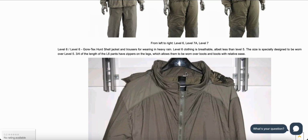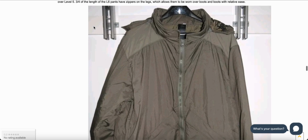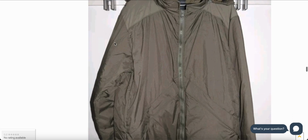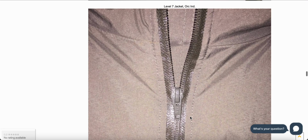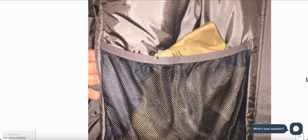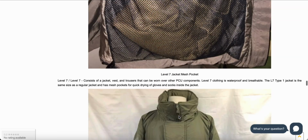It's supposed to be worn over most of the rest of the system, which is why it's designed in a specific way, and that's why a lot of the level 6 stuff has zippers on the legs, zippers on the body, all that, so you can pull it over the rest of your kit without having to take it off. And then this is, of course, a level 7 parka, insulated. Level 7 extreme cold weather parka. There's the drainage pockets and stuff on the side, the cook-off pockets and everything.